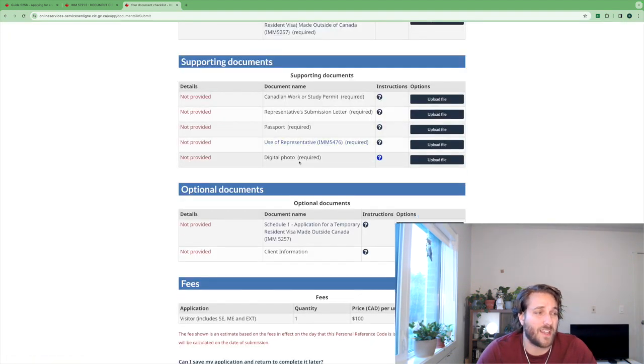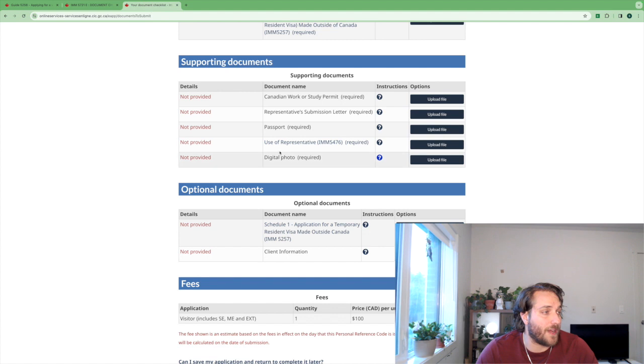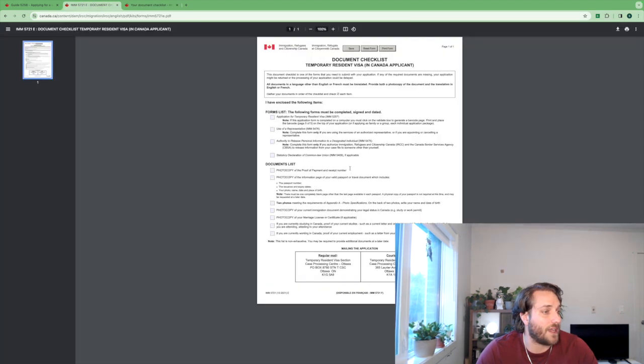The way I see it, they have your picture on biometrics. You go in to do your biometrics, they have your picture. I still don't know why they're asking for such requirements on the digital photo. But if you don't want to delay anything or risk anything, then just go get it done right. Yeah, valid travel document. There's your passport, and yeah, just current immigration document.